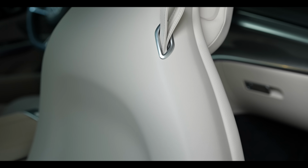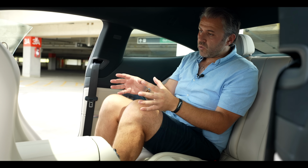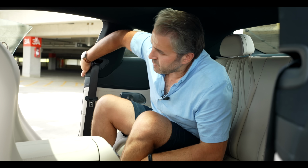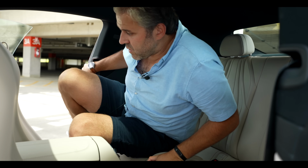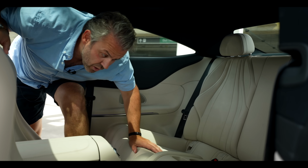Like, it looks... This function can't be operated using voice control. I wasn't talking to you. Mercedes, stop. Can't even mention the name of this car because this thing will freak out on you. Okay, back to lizard mode.